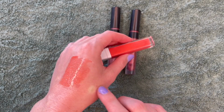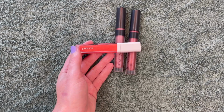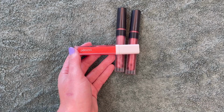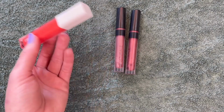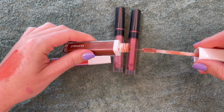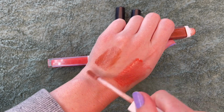They're just not very flattering. However, I kept the Persona Gloss in Toffee because I think it is one of the best shades ever created. It's like a cool toned toffee shade and it's really sexy. Actually, I don't even know if Toffee is cool toned. Let me get it. Okay, I just had to swatch it because it's so hard to describe for some reason. Sometimes I'm like, oh, it's a warm shade. And then other times I'm like, no, there's gray in there.